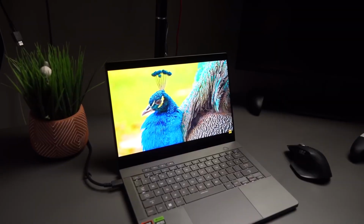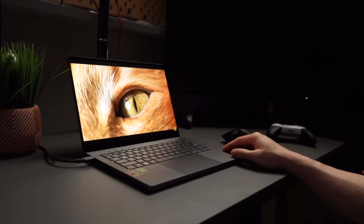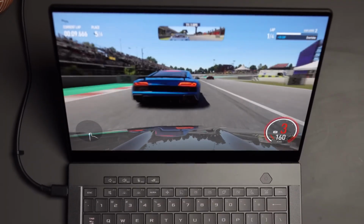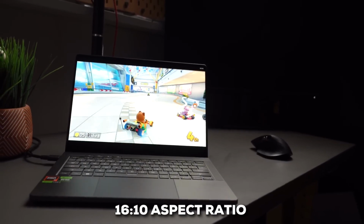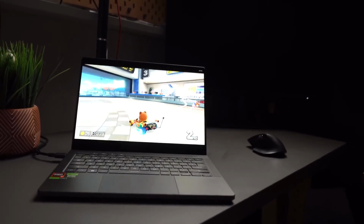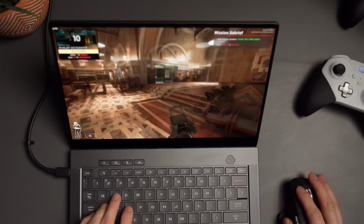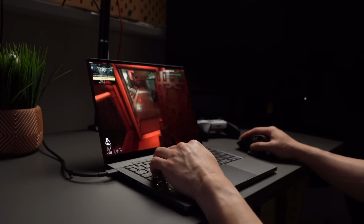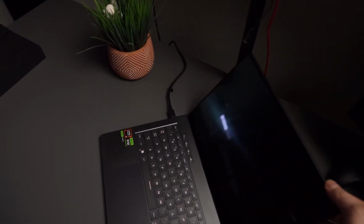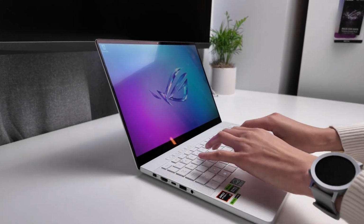Yet, you've got to admire its stunning OLED screen that boasts vibrant colors, incredible contrast, and a visually immersive gaming experience. The practical 2880 by 1800 resolution and 16:10 aspect ratio ensures a spacious feel, even on the 14-inch display. The speakers are a real surprise too. They've added 4 tweeters and 2 woofers, and they sound legitimately good. So it's safe to say if you want a compact, powerful, and seriously stylish 14-inch gaming laptop, the 2024 Asus ROG Zephyrus G14 is tough to beat.